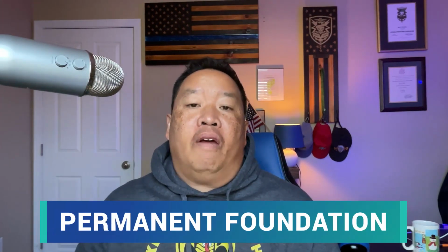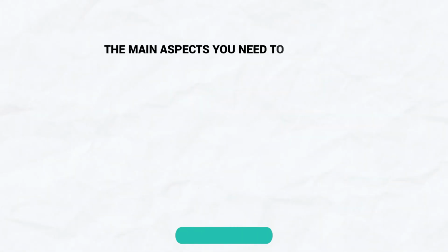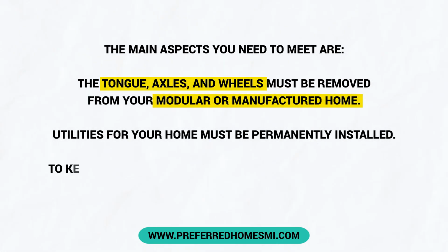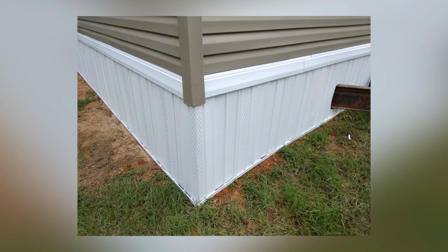The next thing I'll discuss is attachment to the land, or permanent foundation, and what it means. So what is considered a permanent foundation in North Carolina? A permanent foundation is one constructed of durable materials: concrete, mortared masonry, treated wood, and site built. The main aspects you need to meet are: the tongue, axle, and wheels must be removed from your modular or manufactured home. Utilities for your home must be permanently installed. And number 3, to keep out vermin and water as well as provide access, there must be a covering between your home and the foundation. What they mean by that is a skirt, typically, as you can see in this picture right here, or in this picture right here.